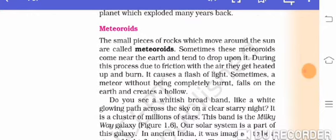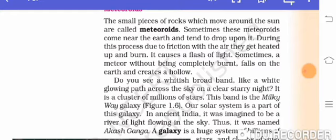The small pieces of rocks which move around the sun are called meteoroids. Sometimes these meteoroids come near to the earth and tend to drop upon it. During this process, due to friction with the air, they get heated up and burn. It causes a flash of light. Sometimes a meteor, without being completely burned, falls on the earth and creates a hollow.